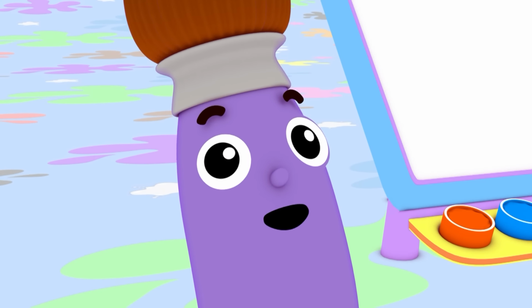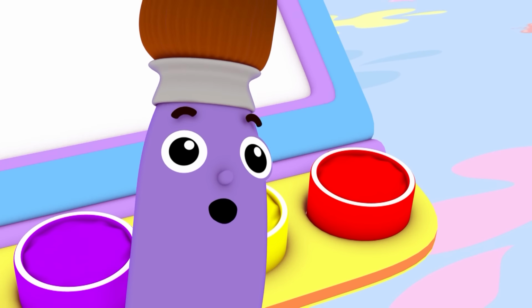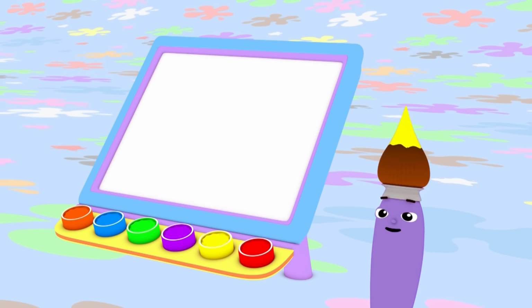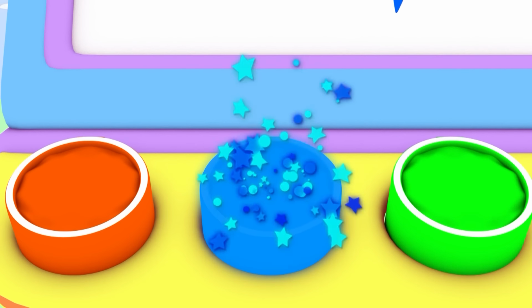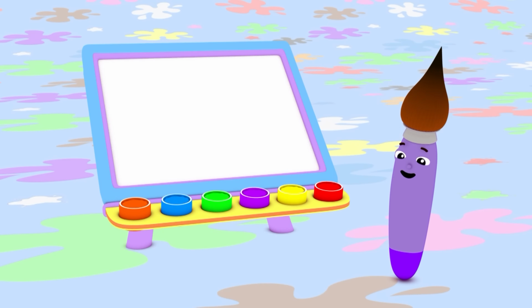I love to paint using all different colors, like red, orange, yellow, green, blue, and purple. What's your favorite color, Piggy?